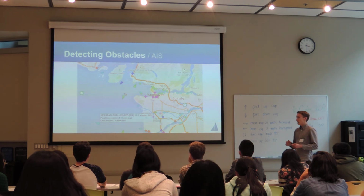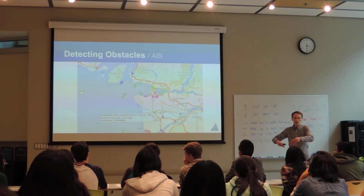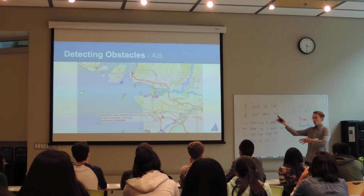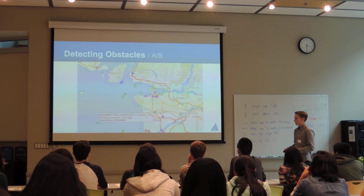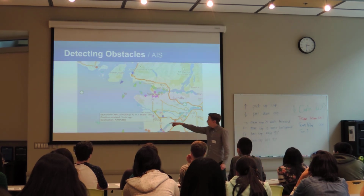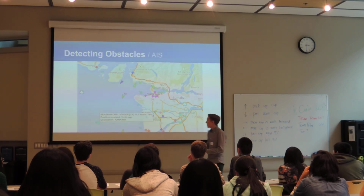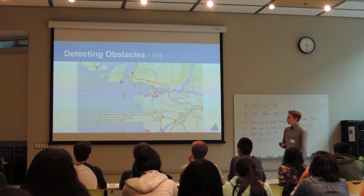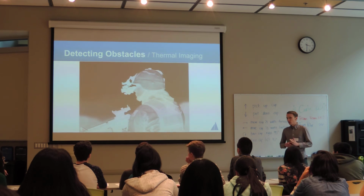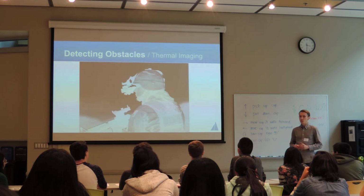You also have something called AIS, which is basically a system where one boat can communicate with another boat, and the other boat can tell our boat where it's heading, how fast it's going, and what its exact position is. So here you can see, for example, in Vancouver, this one boat is going at 11 knots and it's heading at 289 degrees, and that's a really neat system for communicating. A third one we're working on is an interesting one, and as far as we know, it has never been done before: using thermal imaging to detect obstacles.